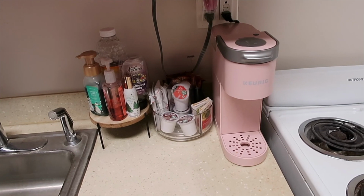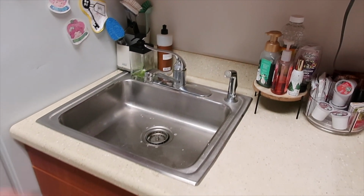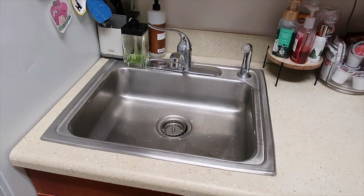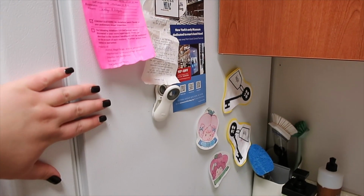We have our Keurig as well as a ton of different knickknacks for our sink. The sink is also pretty good. It is a fairly large sink. I would say I've had smaller sinks in the past, and we just keep a ton of different knickknacks here on the side of our fridge.